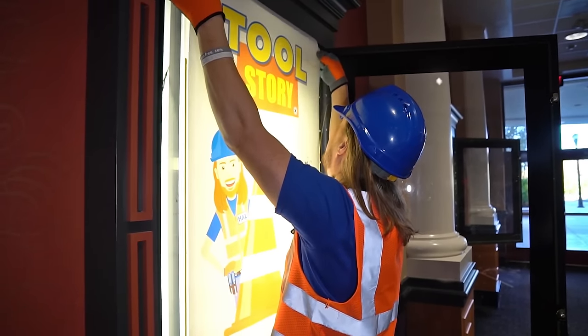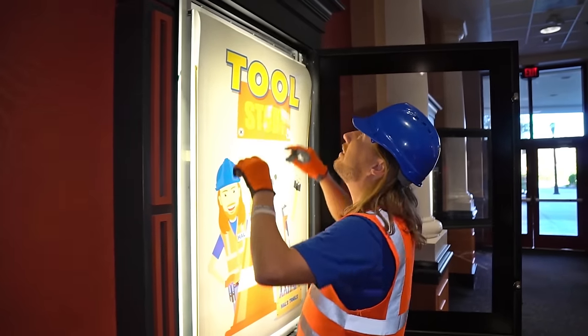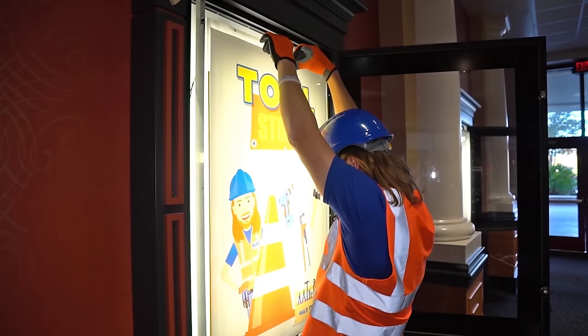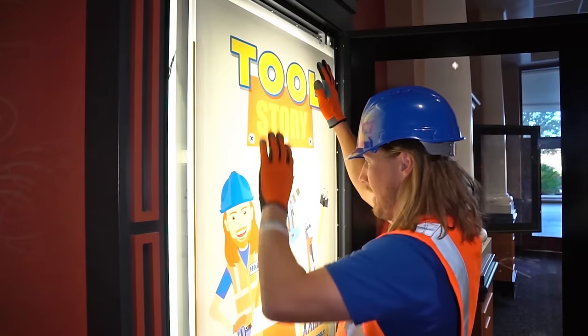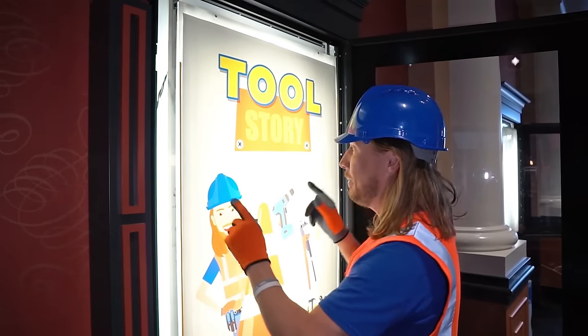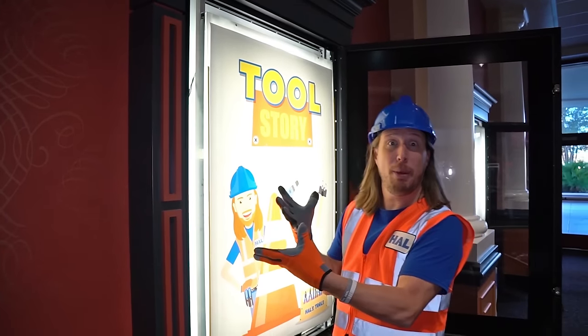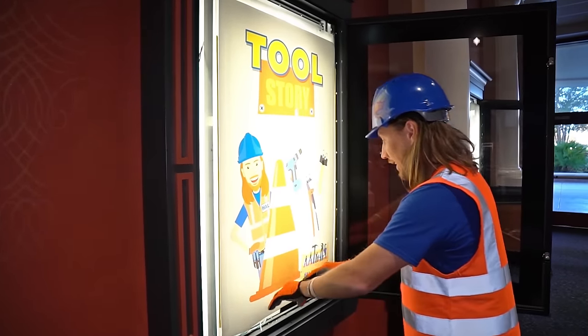Oh, yeah. Let's get this in here now. Make sure it looks good. Gotta get it in there perfectly, right where it needs to be. Oh, okay, yeah. Aren't these cabinets really awesome? They've got lights behind them that really brighten up the poster. That way you can see it really well. All right, so we got that in there.